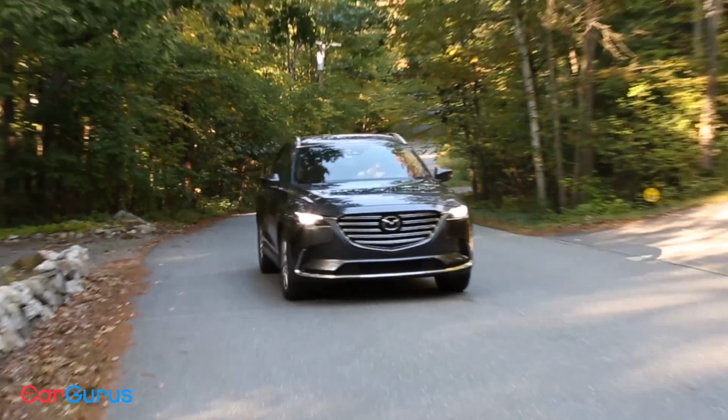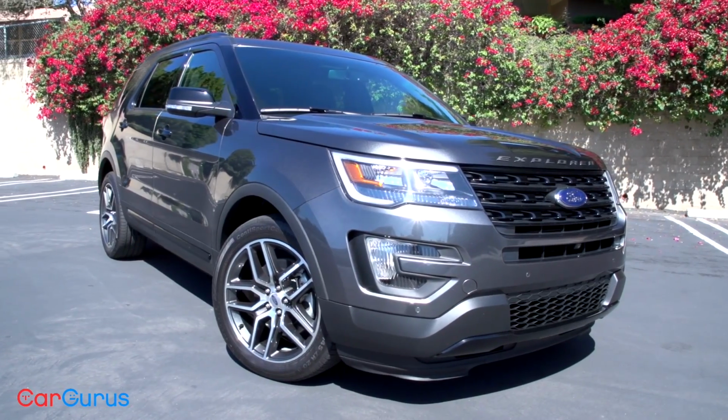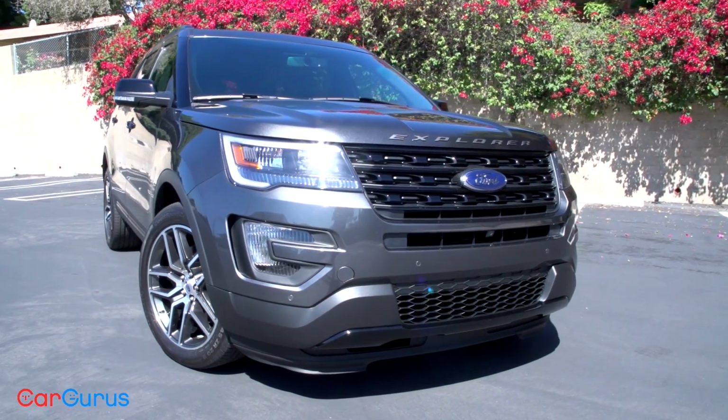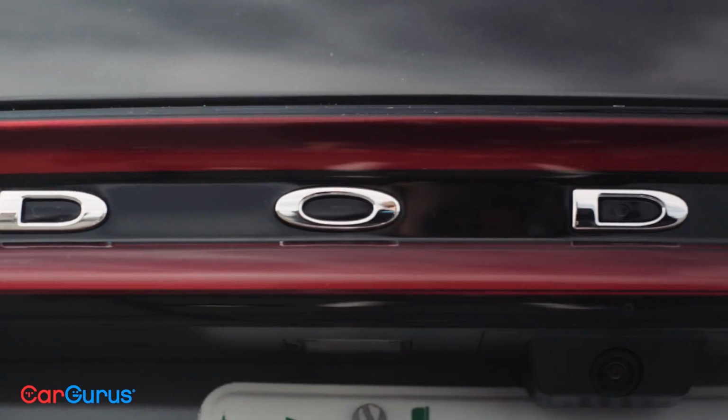Two-row crossovers might be the answer for 90% of car shoppers, but if you have 3 kids, you know the soccer team carpool can get awfully tight when you're driving a Jeep Cherokee. Generally speaking, when you need 3 rows, you should buy a minivan.